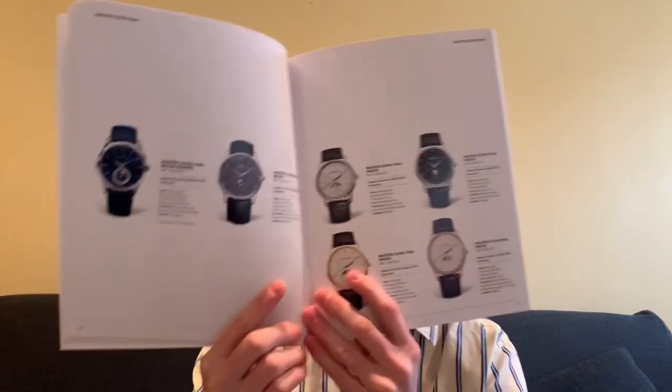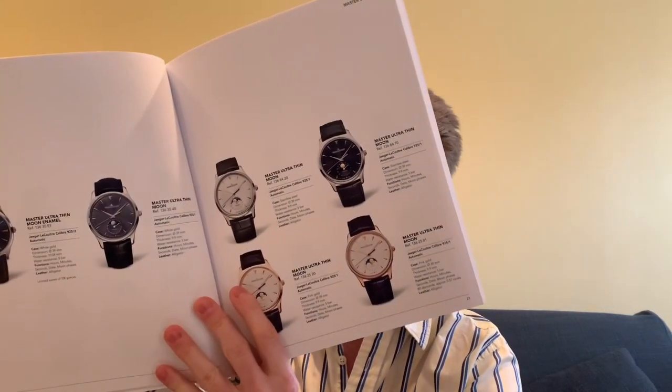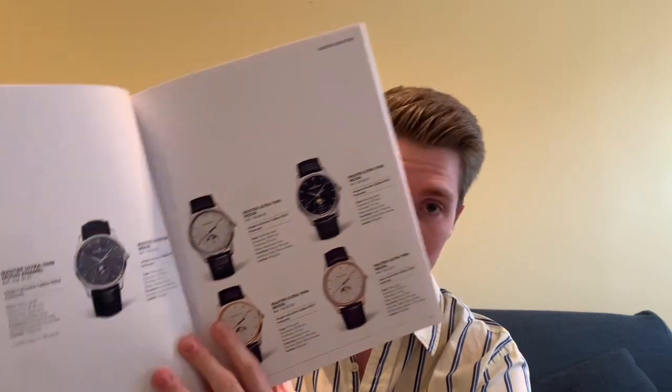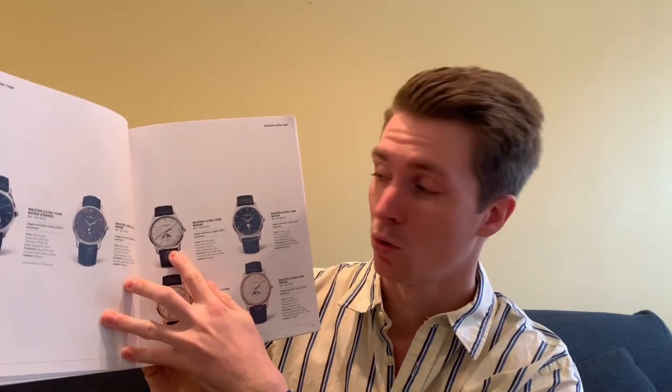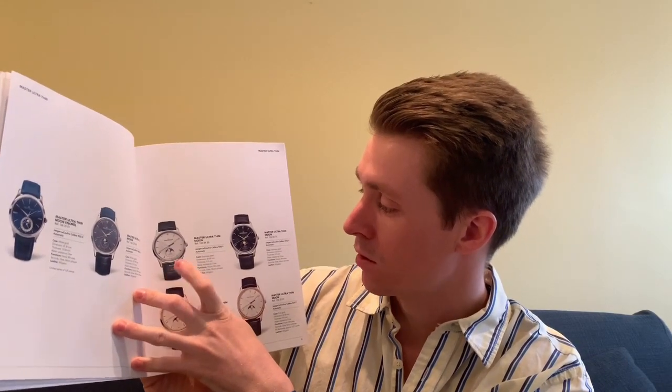And one of the watches that really stood out for me was on page 21, in case you have this catalog. It is this Master Moon Ultra Thin. This is, in my opinion, easily one of the best executed Moonphase watches ever. I really love this steel one. It's the reference 1368420.